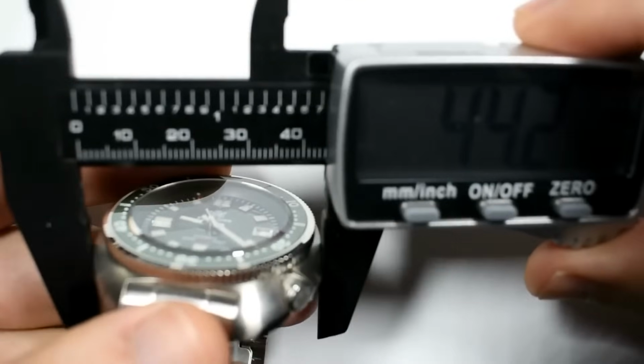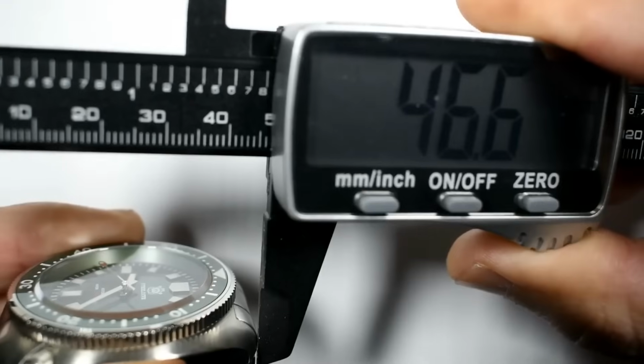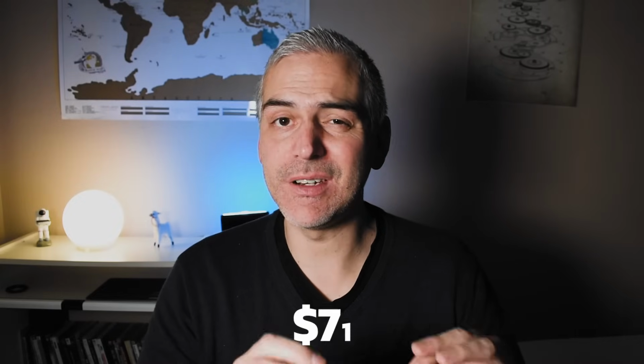You know that it's pretty large with a 44mm diameter case by 13.5mm in height and by 46.8mm lug-to-lug and a pretty weird 20mm lug width. You also know that to be popular, this watch has to be extremely good value, and it is. It costs $79 during the sale, and if you get the -$8 code, it comes down to $71.